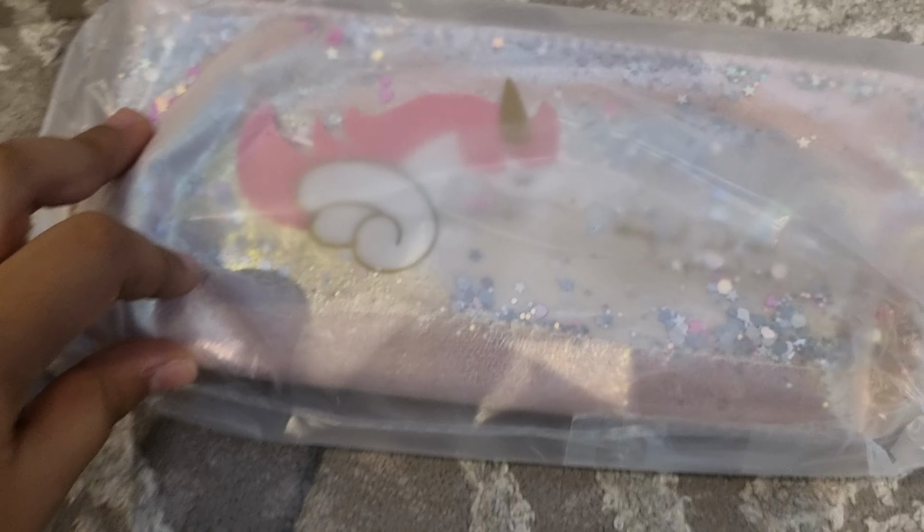Got these stampers. Pink stamper, purple stamper, and a blue one. And here's some scrunchies. And guys, look at this pencil case. We could hang it in our folder. And this is the mini one. And these are all the pencil cases. There's this one. There's this one. There's this one. There's this one.